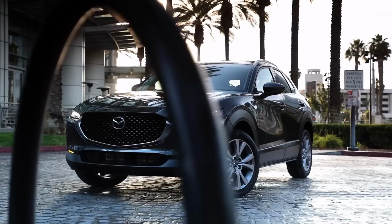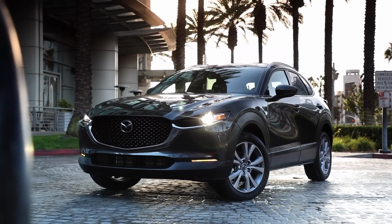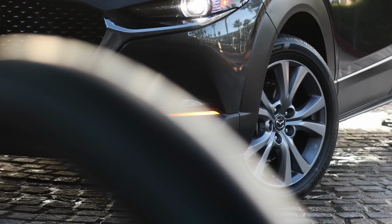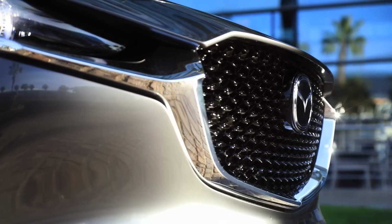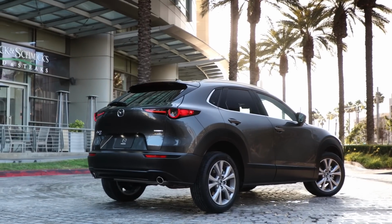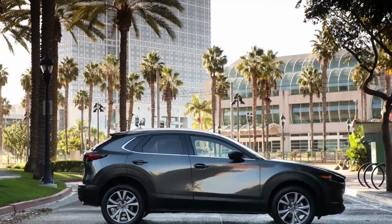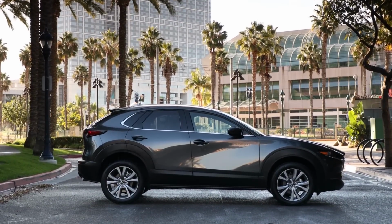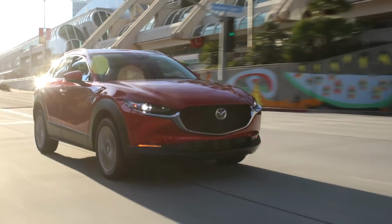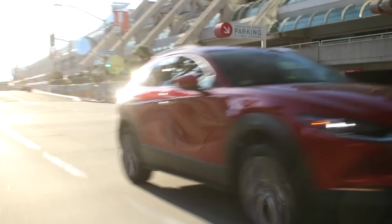But if for whatever reason this engine is not enough power for you, you also have the option of a turbocharged 2.5-liter engine that produces 227 horsepower and 310 pound-feet of torque. Although this engine is fine using regular, you do get a little bit more power if you use premium. But let's face it, with today's gas prices, that's realistically not going to happen for many buyers. Either way, 227 horsepower and 310 pound-feet of torque is plenty for a small crossover like this.